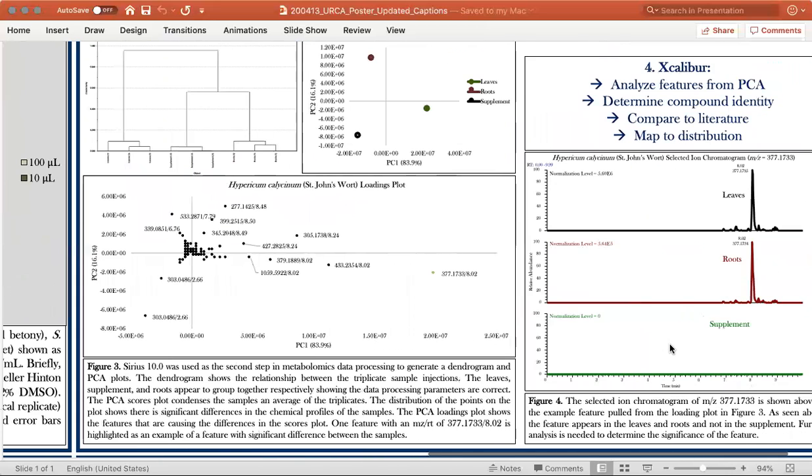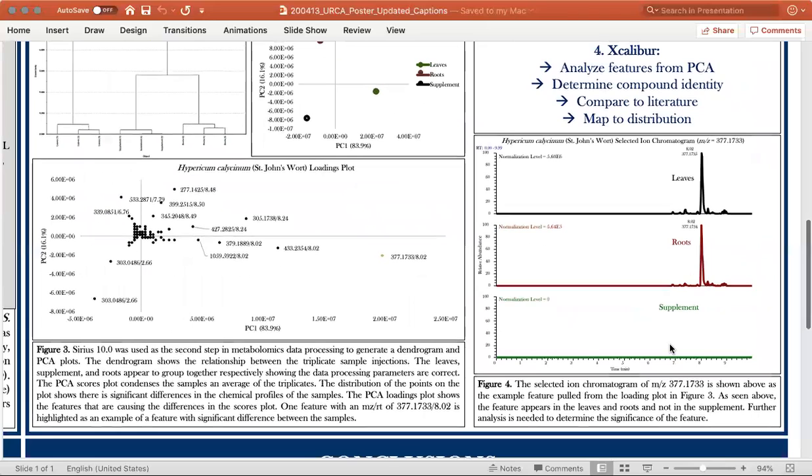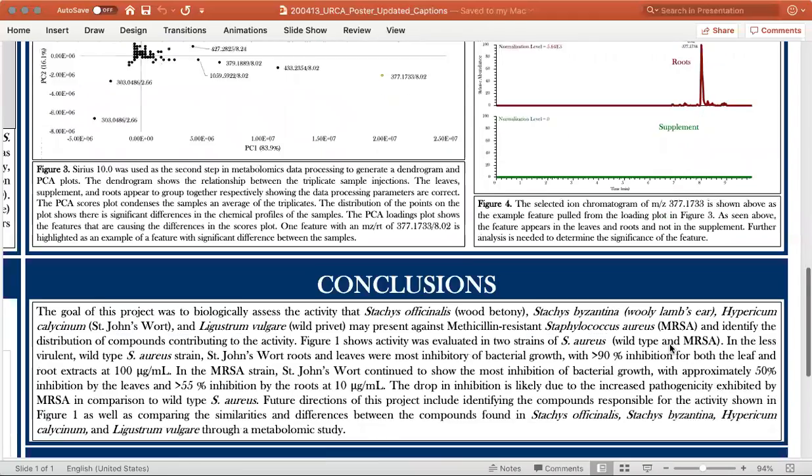The last step I'm showing here is using Excalibur. This analyzes features from the PCA plots to determine compound identity and map distribution of features. Here I am showing the example from the loadings plot. I'm looking at the green dot. The selected ion chromatogram shows that this feature was detected in the leaves and the roots, but not the supplement. Further analysis is needed to determine the significance of this feature.